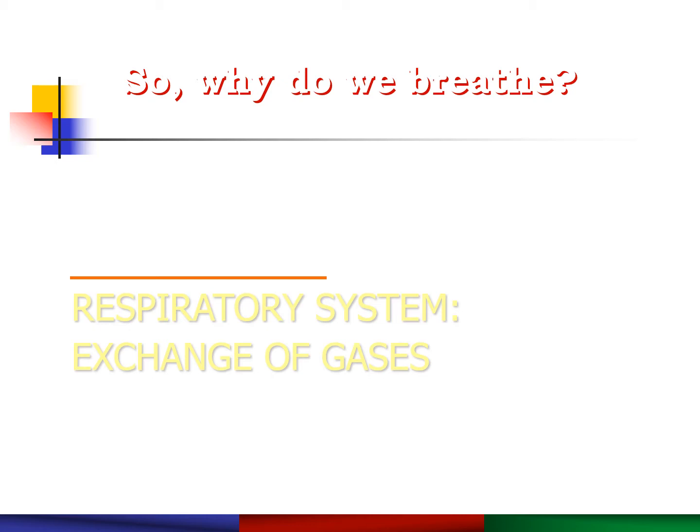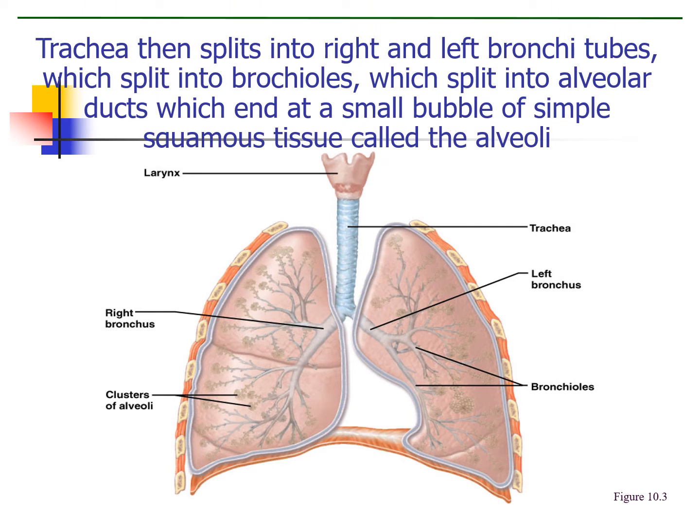But in the first video, we talked about what we consider to be the upper respiratory system. And the upper respiratory system is often considered to be your nose, your mouth, your pharynx, your larynx, which is your voice box, and your trachea. So what we're going to focus on in this one is mostly what we call the lower respiratory system, which are basically your lungs.